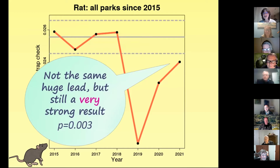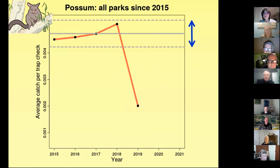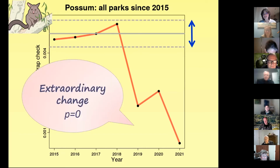What about possums? So these are the other big species that this project is targeting. Let's have a look at this. And once again, we have the story up as far as 2019, which is what you saw last time. And there it goes. And we had those ordinary bounds, and we had that tiny p. And this is what's happened to possums since then. It was already extraordinary in 2019, and it's now even more extraordinary in 2021.